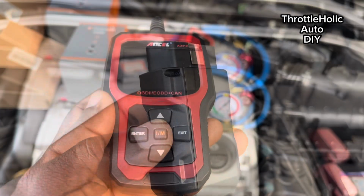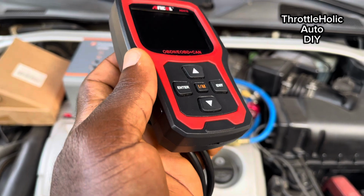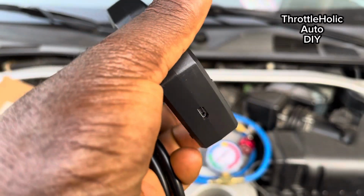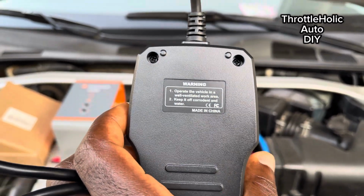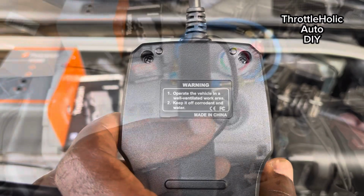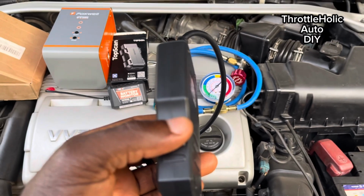Second on my list is the Ancel AD410, which has remained my preferred glovebox code reader of choice. Rugged and ever reliable, the home of this unit has remained my glovebox and it has never disappointed me. Deep within me, something tells me that no matter how many cars I eventually buy or code readers that come my way, the AD410 will always have a special place in my daily driver's glovebox.